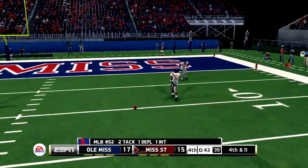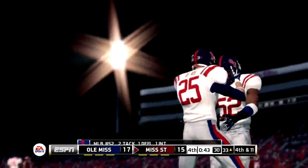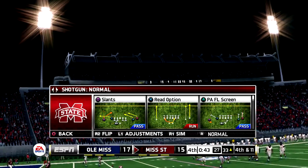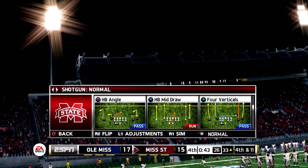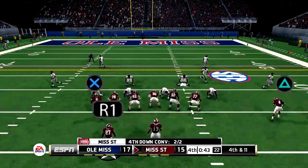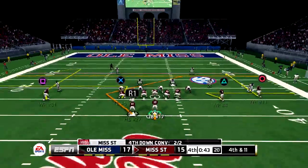Well, you can see the elation on the defensive coordinator's side of things, and why not? His defense just came up with one of the biggest stops of the game in a vital spot in this fourth quarter. Well, they're looking for another fourth down conversion. They've already gotten one this drive.